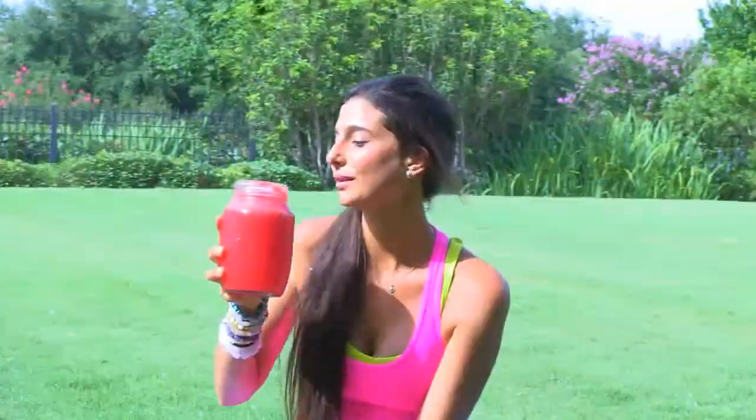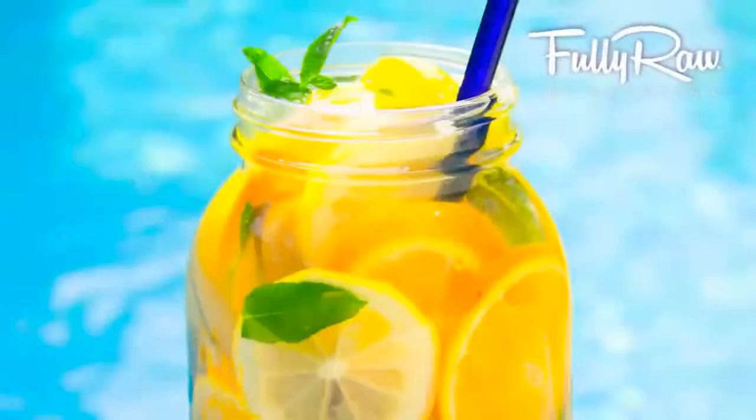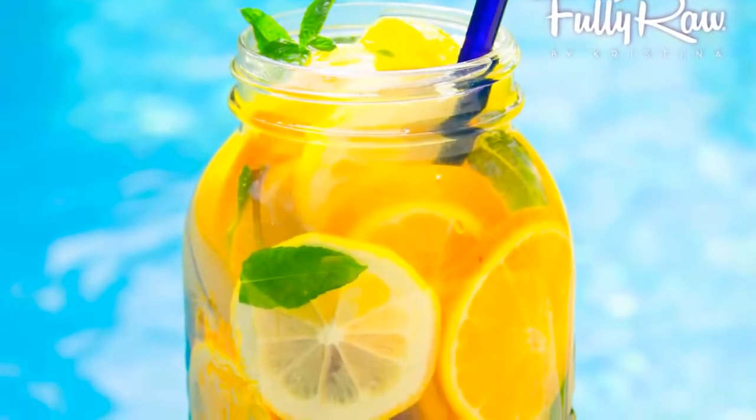Stay as hydrated as you can by drinking as much water or fully raw juices as possible. First thing that I do when I wake up in the morning is I drink 32 ounces of my vitamin-infused lemonade. This is really delicious and it's so easy.